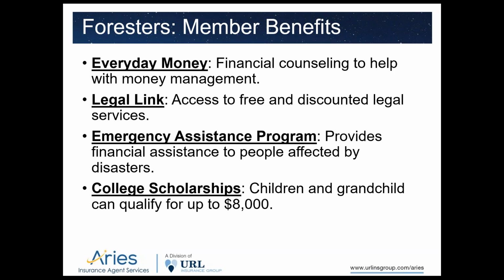They also have access to Legal Link. It's basically a free and discounted legal program. They can get a free will, but if they have an extensive estate that they need, then they can get access to an attorney to help draw up papers and other legal documents at a discounted rate. The discount's usually around 30 to 40% off the normal prices.